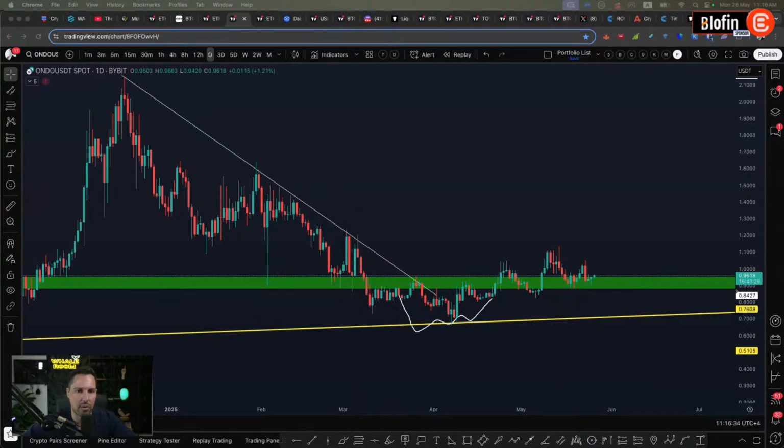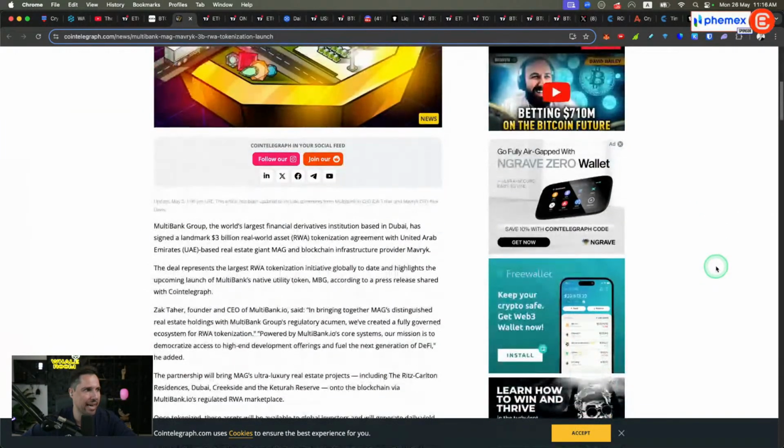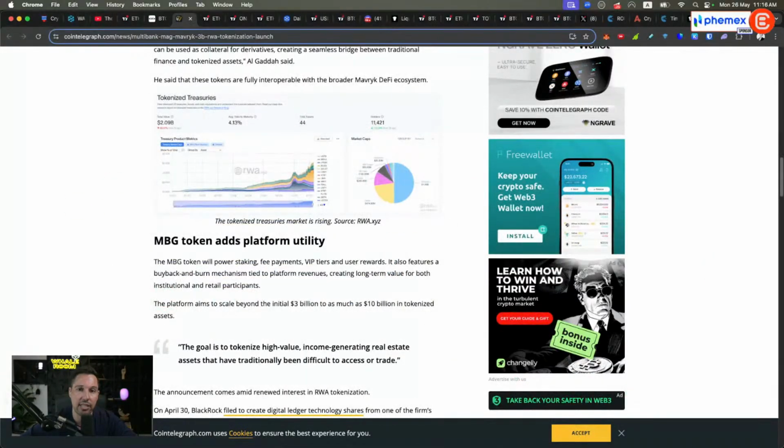And then the other one that I wanted to talk about was Multibank, right? Remember, we spoke about Multibank, where they have one of the world's largest real-world asset tokenization deals at $3 billion, and they're getting involved with actual property markets and real estate in places like Dubai, which is totally thriving. The other thing that I wanted to mention is their token is going to be coming out soon, right? MBG is the token.